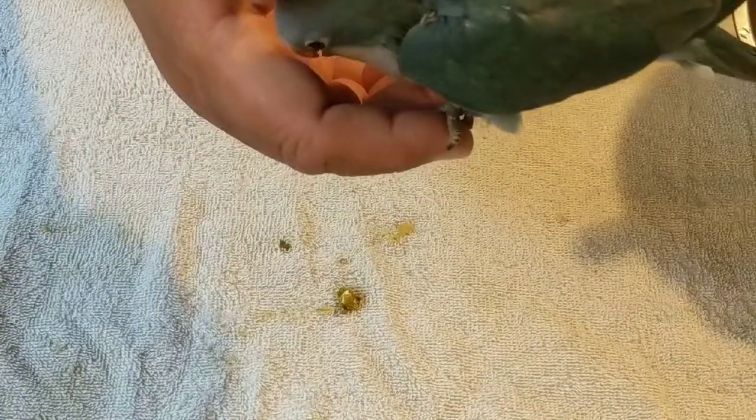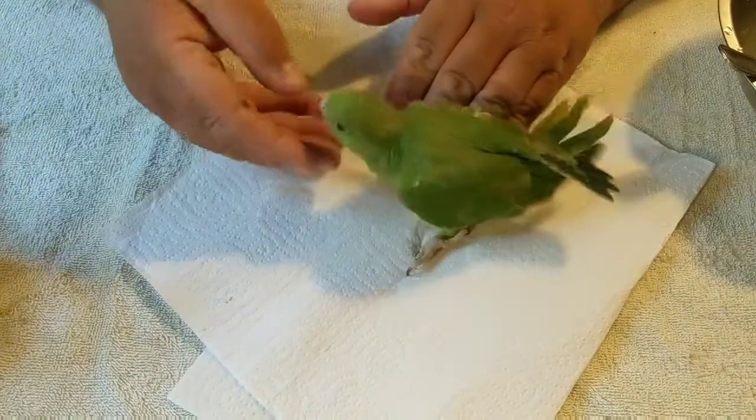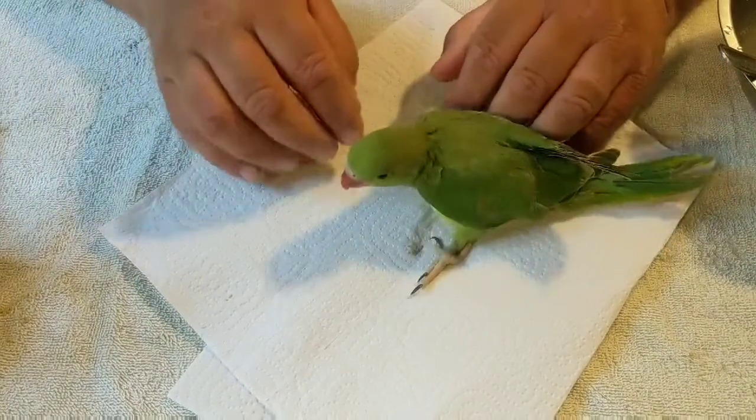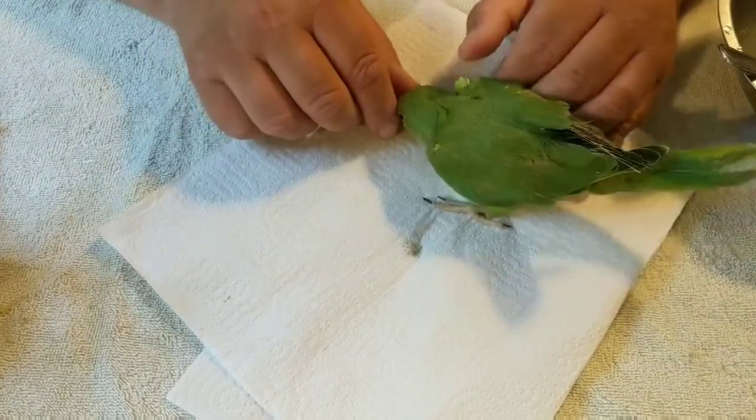So let's feed the ringneck next. This is the last baby ringneck that was born here this year. It's a little green one. And this is one that Mary Carl could have chosen, but I think she made a really good decision and chose the Quaker.